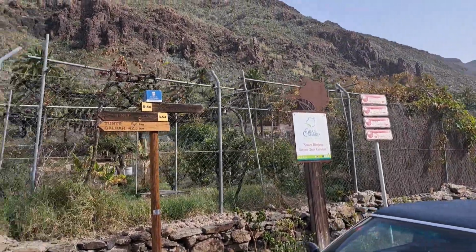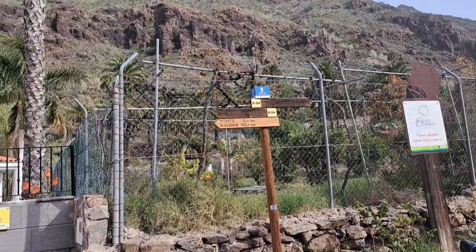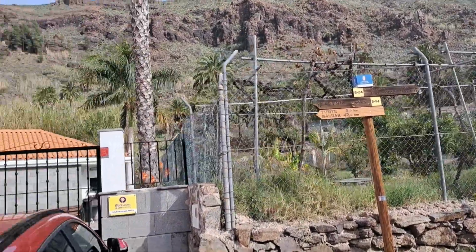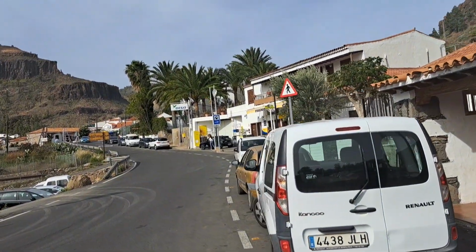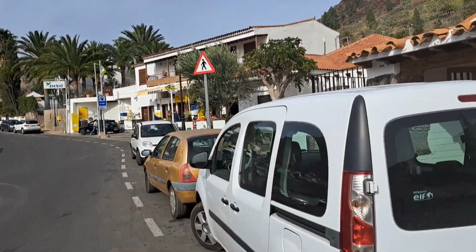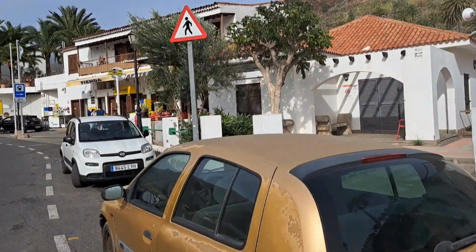So just coming off the old donkey trail from Artiva, coming into a place called Fataga, and look what the first thing I see is a bar. Oh, there is a God.